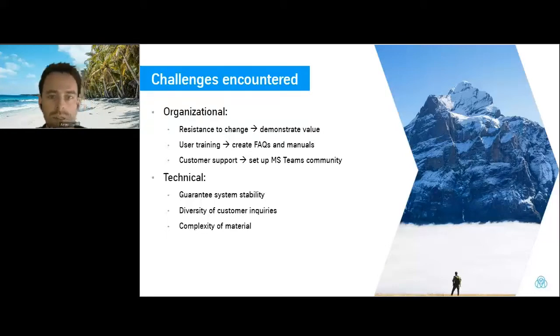So this is why, next to the mandatory trainings, and when COVID-19 happened to all of us, we had to do all of them remotely suddenly because all employees were working from home, we created FAQs. We did some short videos, and we wrote support documents for users so everyone could learn at their own speed.